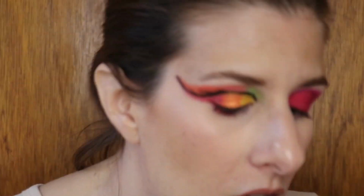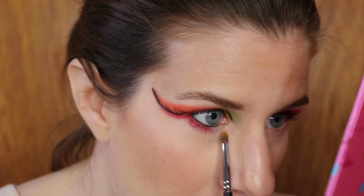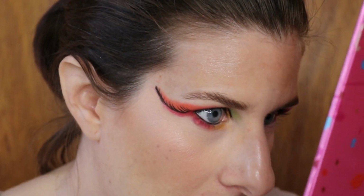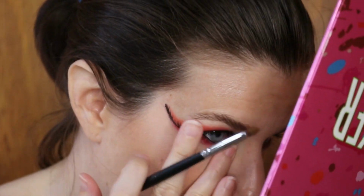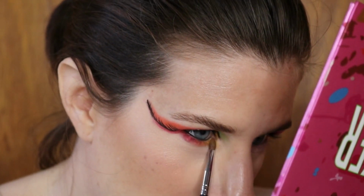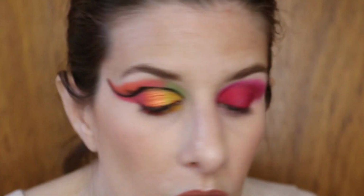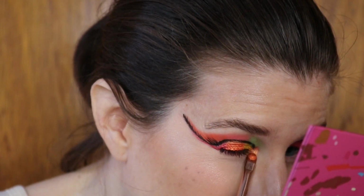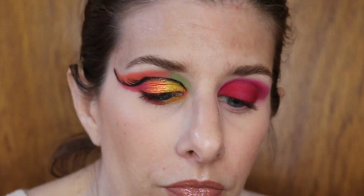Okay, so now that that is on, I'm gonna go into this Wow shade, which is this really bright yellow. And I'm gonna put that on the inner part of my eye. Coming off a little yellowy orange on my skin. I just stab myself in the eye with the brush. And I think I'm going to use the shadow that's left over on this brush to like boop in here. Just kind of combining the orange and the yellow. I got quite a bit of orange left on it.